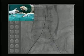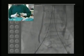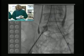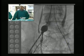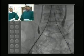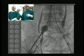Okay, maybe a little LAO and a little caudal, 10-10. Yeah, I'm just trying to open out that, show lower down, open out the iliac bifurcation. All right, so you can see that it is a little ectatic and almost aneurysmal, you would say. We measured that as about 18. So we are going to take a 20 millimeter device and let us now count how many centimeters we have.